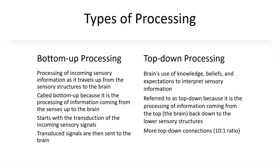The top-down part is the brain using what you know, what you've experienced in the past, what you believe to be true, what you expect to be true, to interpret what it is that you are seeing or hearing or touching or whatever. It's called top-down because what you're doing is taking your previous knowledge and using it to inform your interpretation of what's happening in the lower sensory structures.